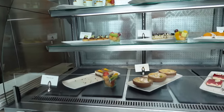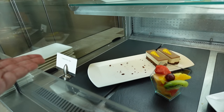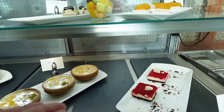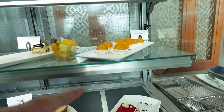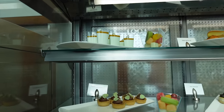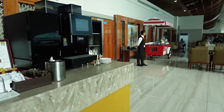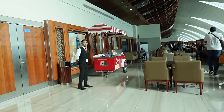So they have, oh my God, they have a lot. Cappuccino cake, that sounds delicious. Might have to get that. So many different kinds. Oh my God, red velvet cheesecake. Honestly, if you're a sweets person, you're gonna enjoy this lounge a lot. So loads of options. Also over there, there's a little ice cream selection as well, which looks really nice.